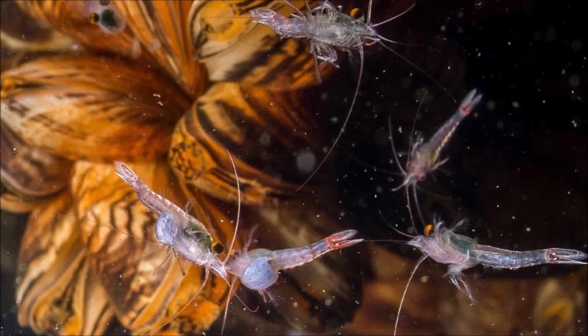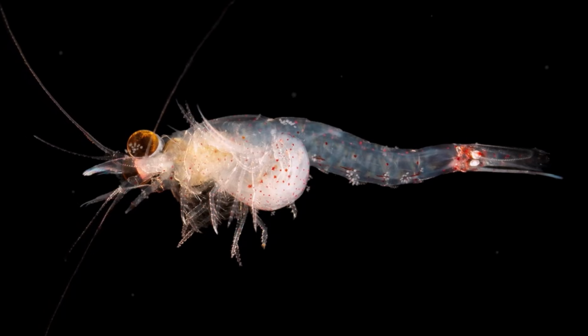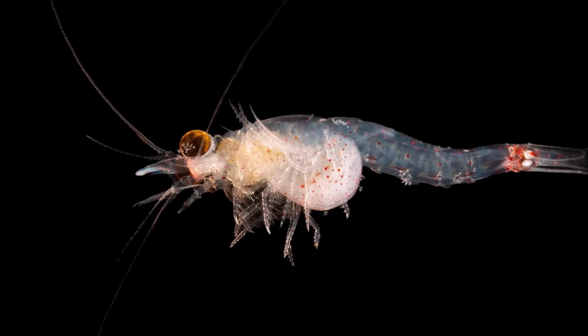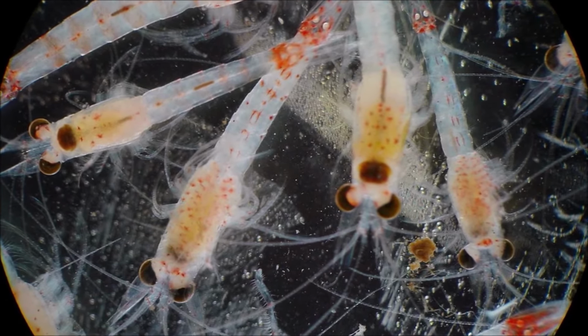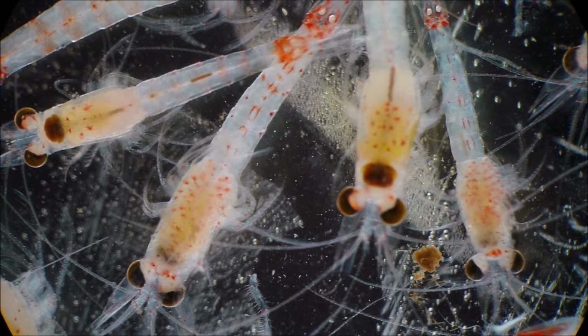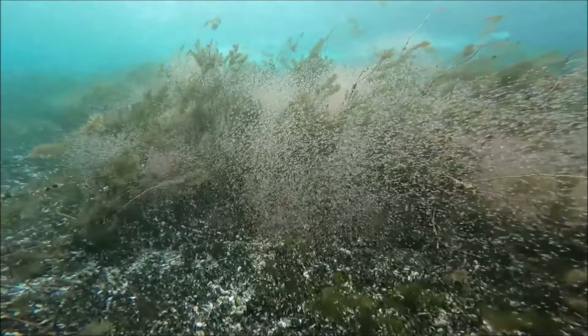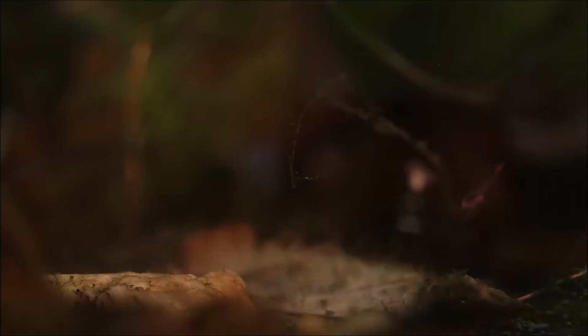It is known to prefer areas with rocky substrates and vegetation, where it can find shelter and feed on planktonic organisms. It is a predatory species, feeding primarily on zooplankton, small crustaceans and insect larvae. Its feeding behavior can have significant impacts on native zooplankton populations and alter nutrient cycling in freshwater ecosystems. It competes with native species for food and habitat, preys on native zooplankton, and may serve as a vector for transmitting diseases to native organisms.